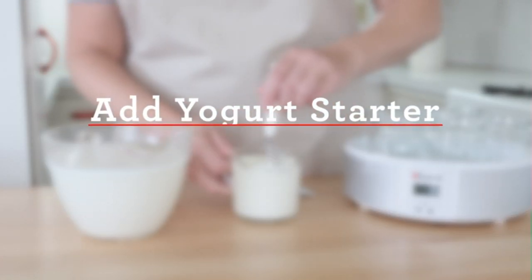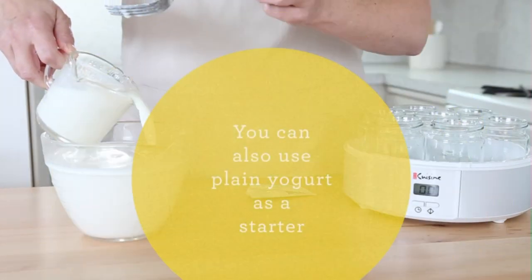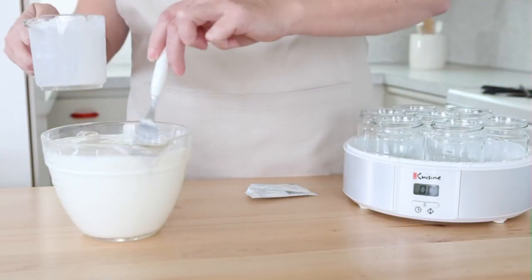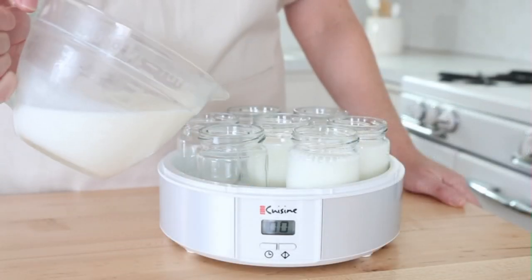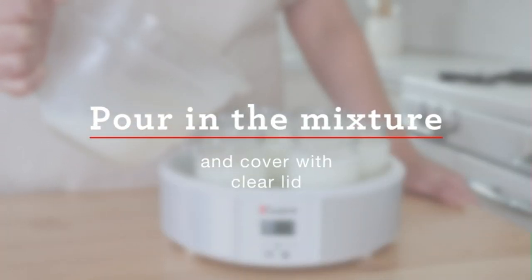Set it and forget it. Just heat up 42 ounces of milk, add our Euro Cuisine 5 grains yogurt starter or 3-4 teaspoons plain yogurt and set the timer. The blue LED digital timer display will beep when your yogurt is ready. The machine will turn off automatically after 15 hours.